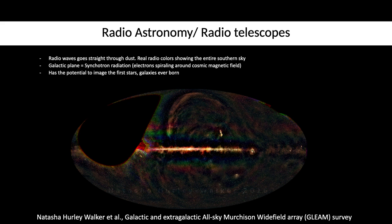And they were very surprised to find this super bright light in the middle. They thought that this was stardust. It's not. It's synchrotron radiation, because electrons move around the cosmic magnetic field. And radio astronomy has the potential to image the first stars ever formed.